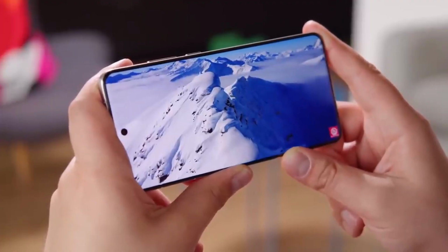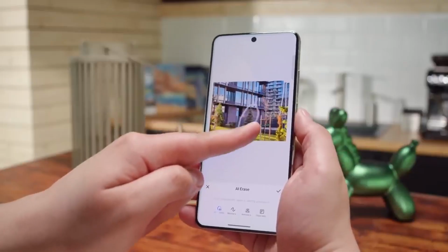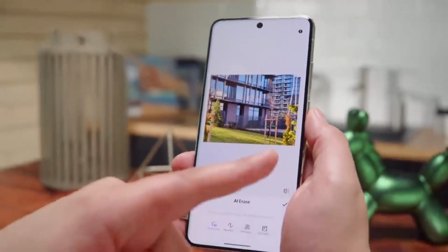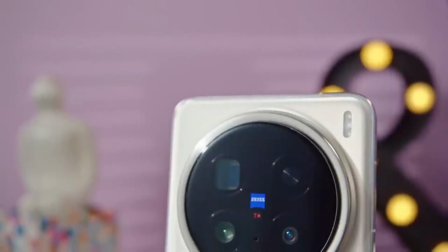That 200-megapixel 3.7x periscope camera is virtually identical to the X100 Ultra's telephoto shooter. That means a 13.5mm diagonal sensor paired with a relatively wide aperture of 2.67, which is slightly wider than the Pixel 9 Pro's 5x camera. Thankfully, image quality is more or less on par with the Ultra phone.